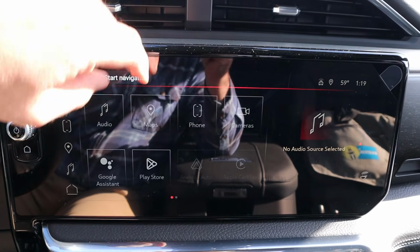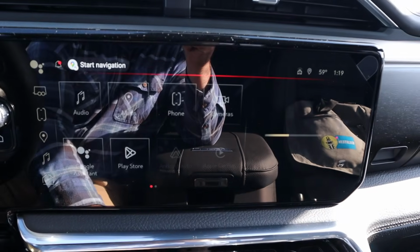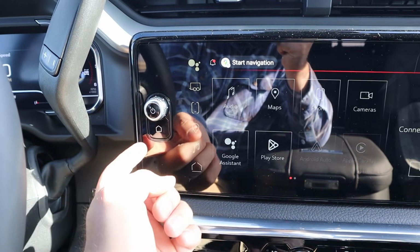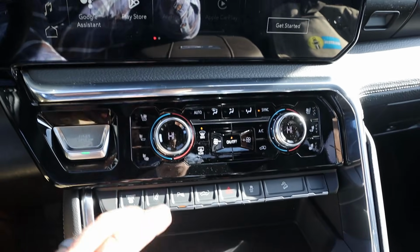And then as for the rest of the infotainment system, a little bit of glare with this, but you do have a little sidebar there. Pretty quick response time overall. Has Android Auto and Apple CarPlay. Shortcut bar built into the screen, but then you do have a couple physical controls. And then you got more of that rawhide texture.